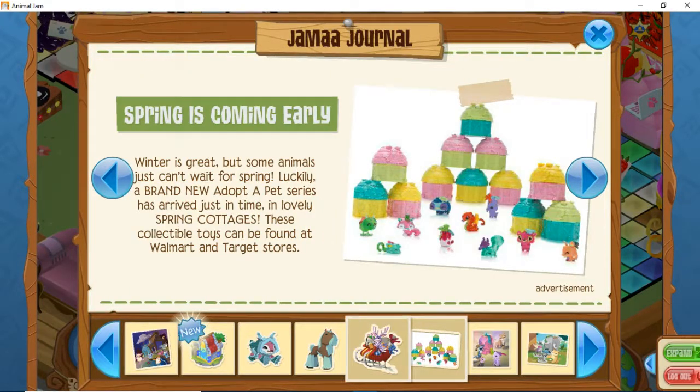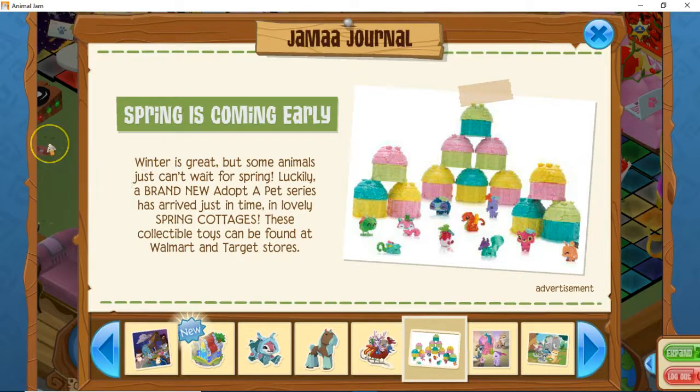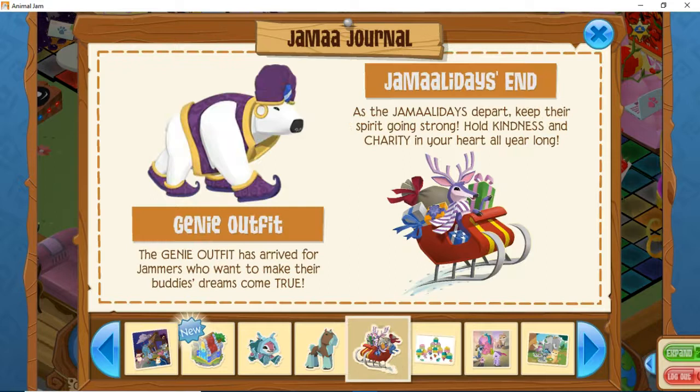Spring is coming early. Winter is great, but some animals just can't wait for spring. Luckily, a brand new Adopt-A-Pet series has arrived just in time, in lovely spring cottages. These are collectible toys to be found at Walmart and Target stores, so be sure to pick up your own Adopt-A-Pet series guide before it's too late, okay? The holidays end. As the holidays depart, keep their spirit going strong. Hold kindness and charity in your heart all year long.